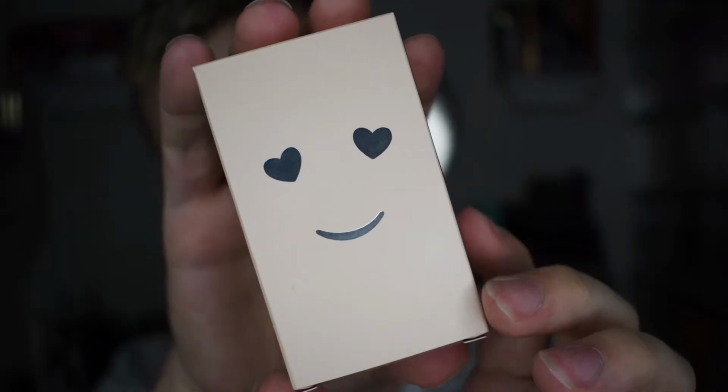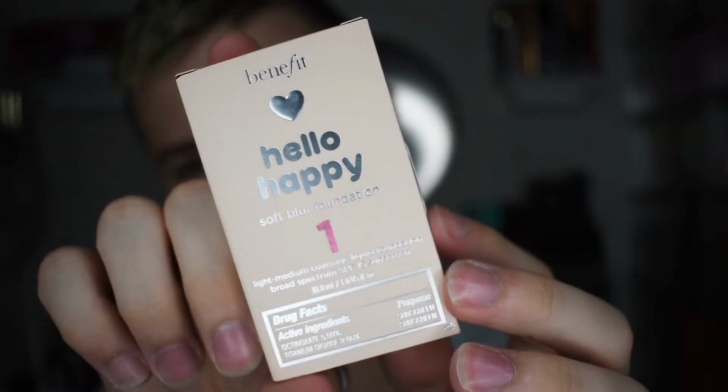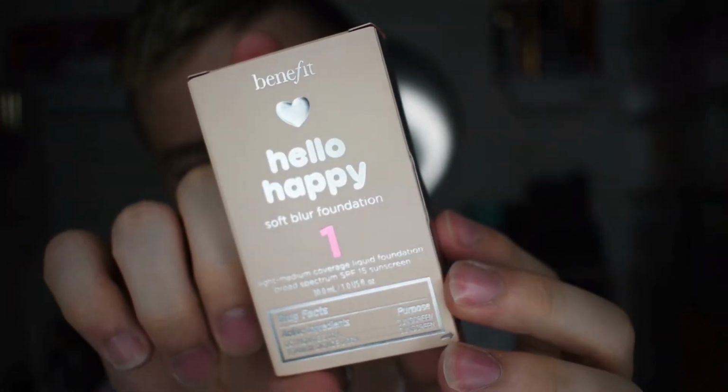So as you can see, I have nothing on my face because of course today is a foundation video. So we're just going to dive right in. This is a brand new launch from Benefit. This is the Benefit Hello Happy Soft Blur Foundation, and I have the shade number 1. The little heart eye smiley face on the front is actually really cute. The component is actually really cute as well.